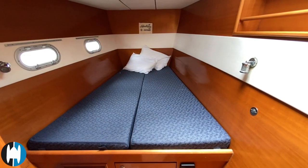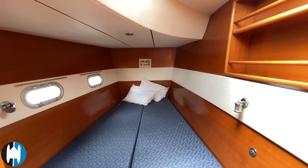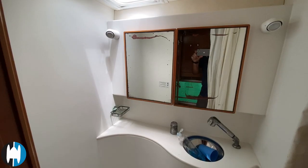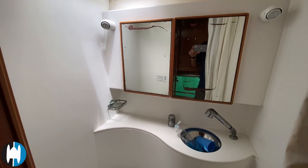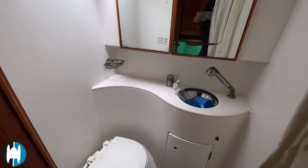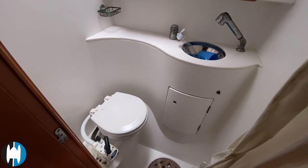So we're now down on the port side, and this is the forward cabin here. It's a nice light cabin. I've got some additional storage here just up on the right hand side. The bathroom head area is just right next to the cabin. It's a nice neat area.